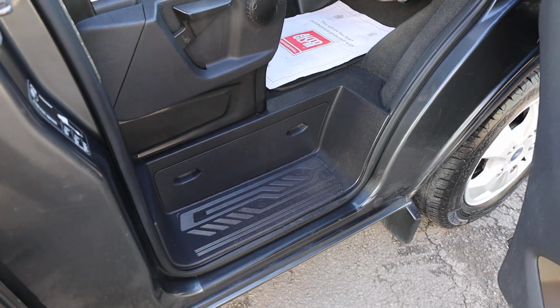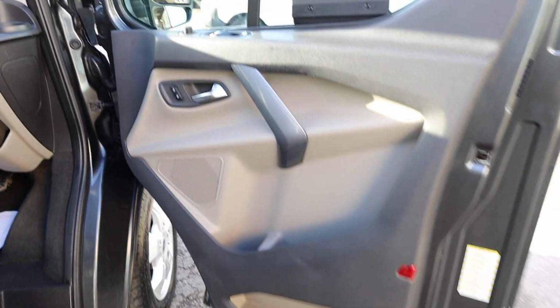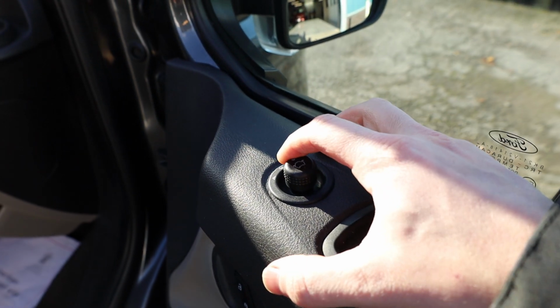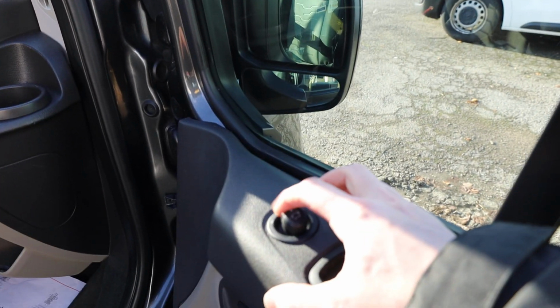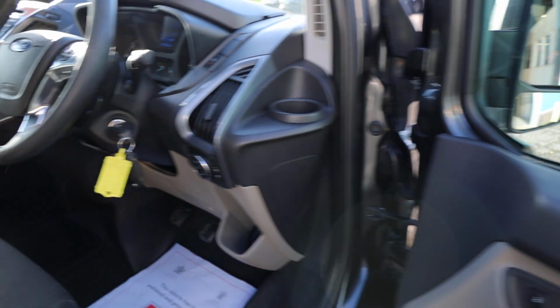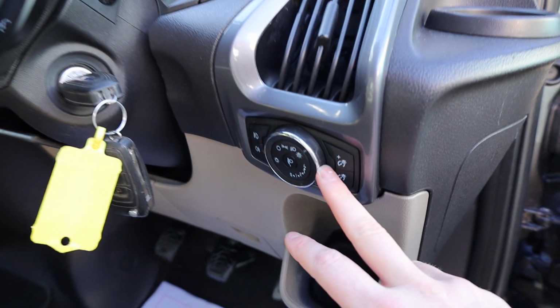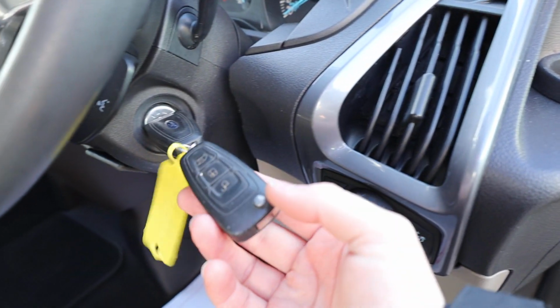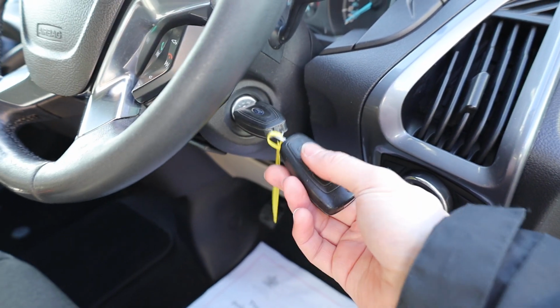But looking at the step there, inside the driver's door card, it's all looking very, very nice indeed. On top of the driver's door, we have electric windows. We also have electric folding mirrors, and that's how those are operated there. You just pull that dial towards you, and that's how you operate the electric folding mirrors. On the side here as well, you can see that we've got auto-activated lights. We've also got auto-activated wipers. We've got 2 full remote keys with the vehicle also.